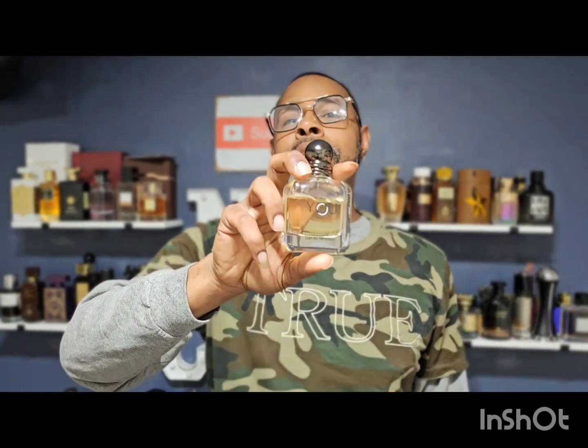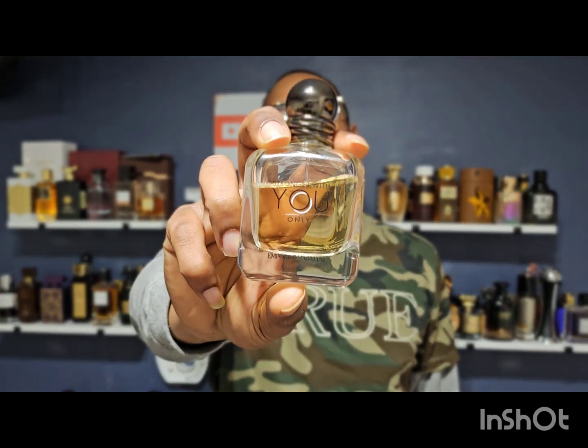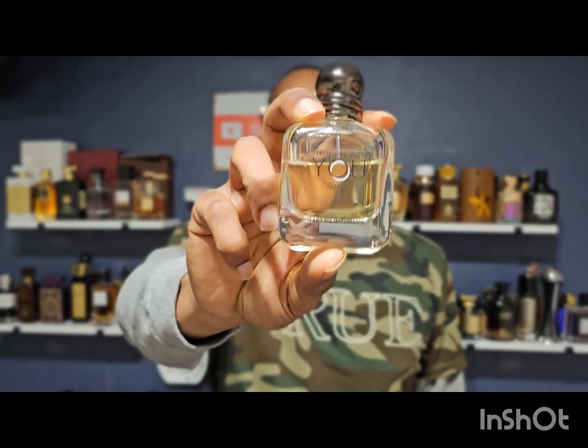It just works. And this one, a well-known designer brand, but this one isn't talked about as much. It's not the top tier of that designer brand, but it works for this time of year as well as summertime. It was made for that, to be able to get this DNA in some heat. And that is none other than Stronger With You Only.